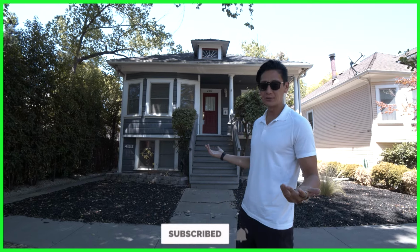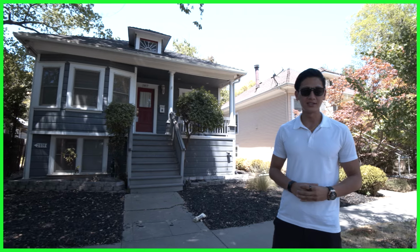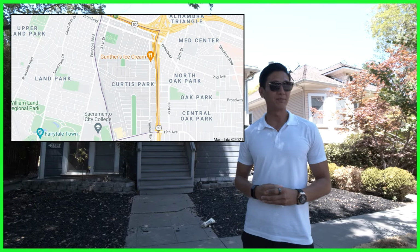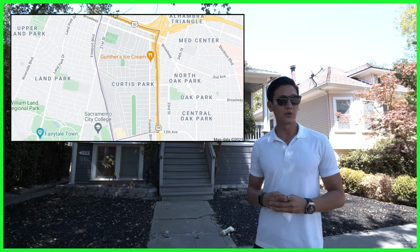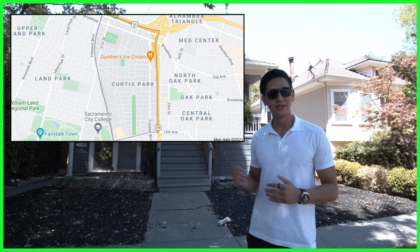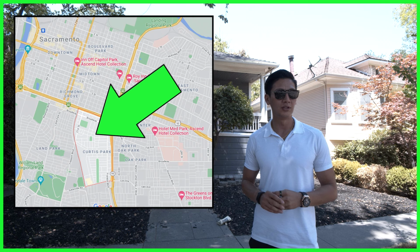Today we're going to show you this duplex behind me. We actually just got into contract and we're going to be closing on this in about 30 days. This duplex is located in Curtis Park. If you guys don't know where that is, this is right around Sacramento City College, around Lamb Park. It's right next to Broadway Avenue. And this neighborhood is actually quite nice and it's walking distance to downtown.